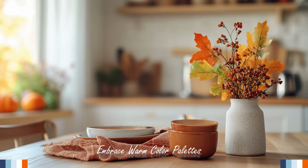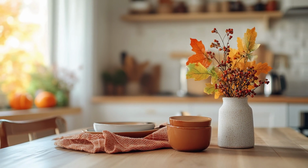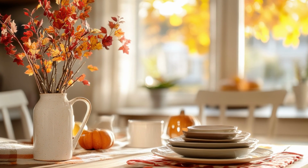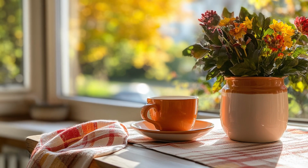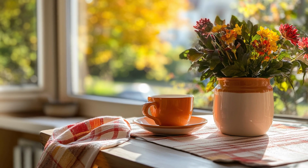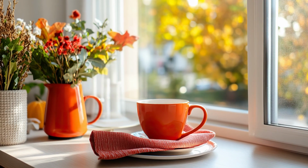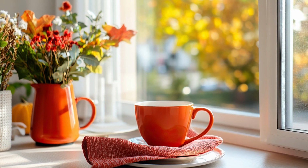When it comes to fall decor, embracing warm color palettes is a must. Think rich oranges, deep reds, and earthy browns. These colors not only evoke the essence of autumn but also create a welcoming atmosphere in your kitchen and dining areas. You can incorporate these hues through table linens, dishware, and decorative accents. For instance, consider swapping out your everyday tablecloth for a rust-colored one or layering with a patterned runner that features autumn leaves.